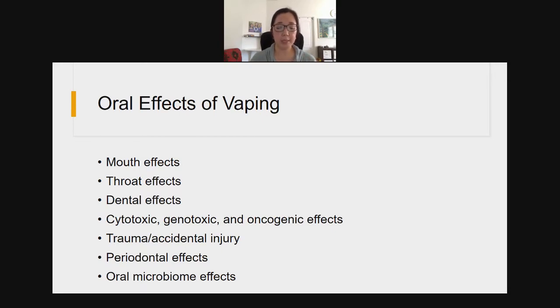But it did seem to suggest that some of the symptoms experienced by vapers, mouth and throat symptoms, were mild, temporary, things like dry mouth, dry throat, burning, irritation, maybe needing to clear the throat frequently, bad taste, bad breath. Researchers who compared groups like vapers with conventional smokers, or non-vapers, non-smokers, found that for the most part, these symptoms existed for vapers, but they were more severe in smokers than they were for vapers.